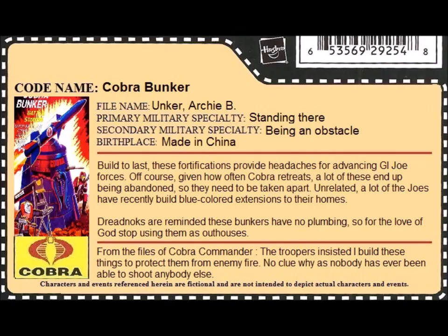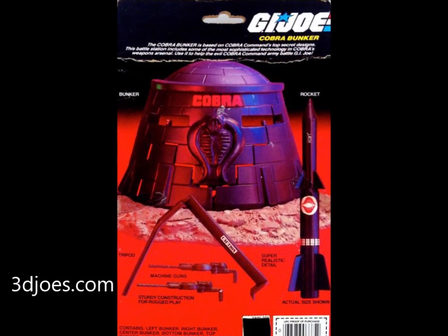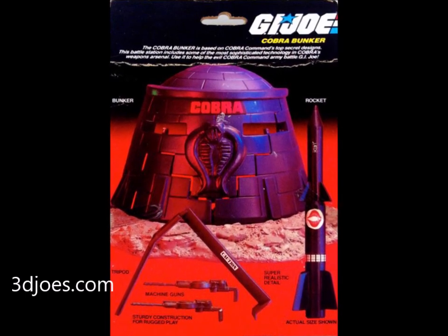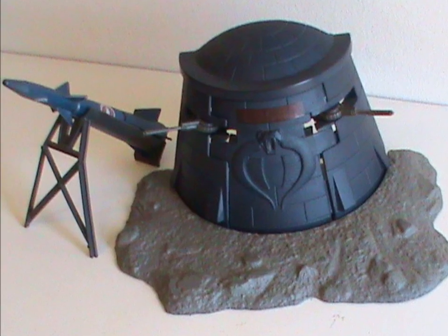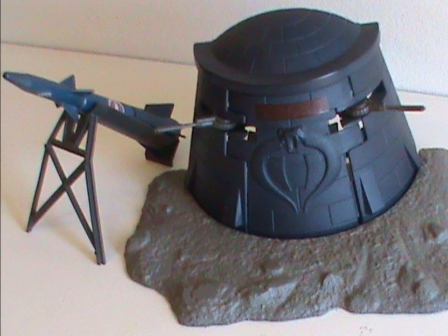So with that, it's time to move on to the character without a file card, obviously, since having a file card for a bunker would be incredibly stupid. There is the back of the box though, which we can look at courtesy of 3djoes.com. It says this bunker has some of Cobra's most sophisticated technology in their weapons arsenal. It has 2 machine guns. Well, I guess they could be talking about the missile, but that really isn't part of the bunker.